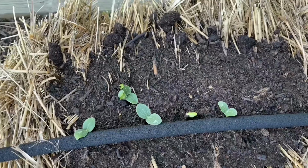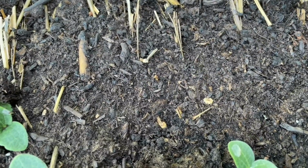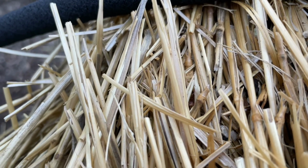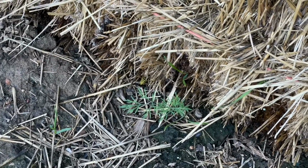One thing that I was completely shocked about was the amount of bugs that I already have. I have anything from spider mites to aphids to ants, you name it, it's already showing up in the dirt and in the bales everywhere. Luckily, I have some natural predators showing up like wasps and daddy longlegs.